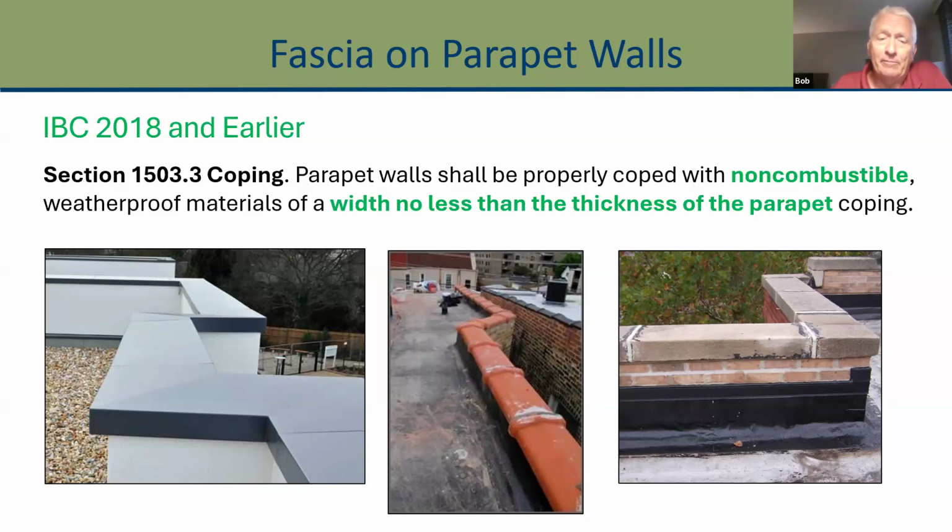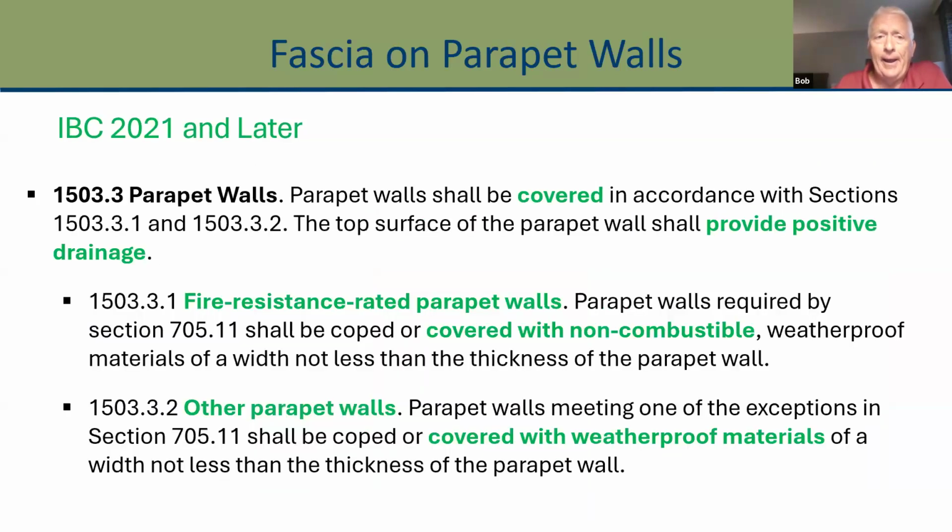Spry and others thought, well, there's some good reasons for doing that. We really have to have non-combustible on all our parapets. And in 2021, they changed code to allow that. You don't need to read all this code. You can read it if you want to.